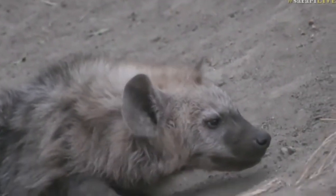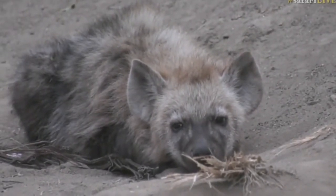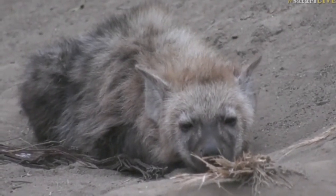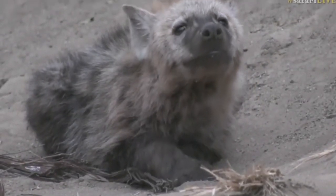Hello. Very beautiful. Very sharp ears. And as it gets older, those ears are going to get slightly tattered, which is very typical for all the animals that live out here in the bush. The ears are a good way of aging them.